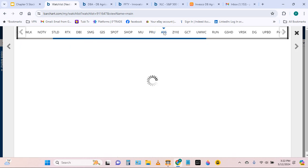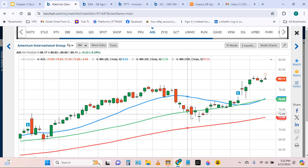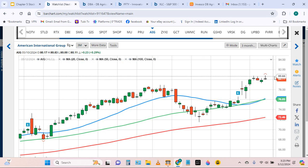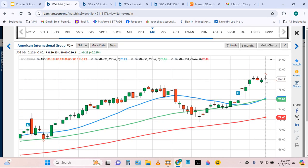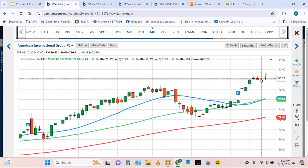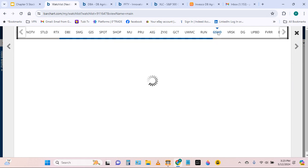We've got another financial company, AIG. It's kind of had a move up, pull back, another move up after earnings. I like the consolidation here, new high. This could either be a continuation trade, or it trades over that, or look for a buy setup. Look for a pullback and a reversal around maybe 76 to 78 area in AIG.